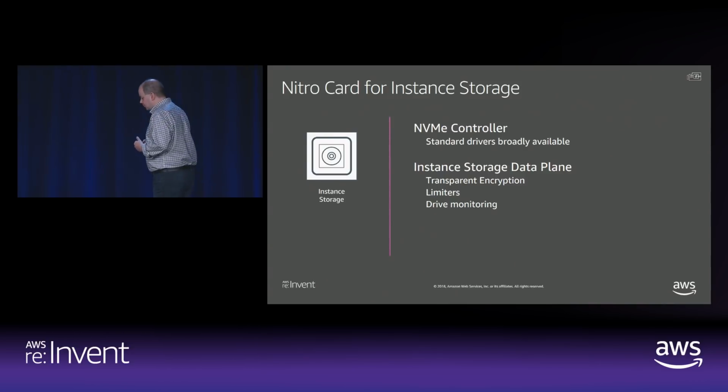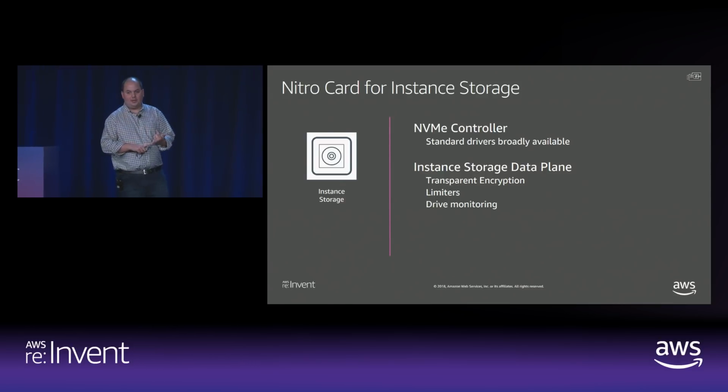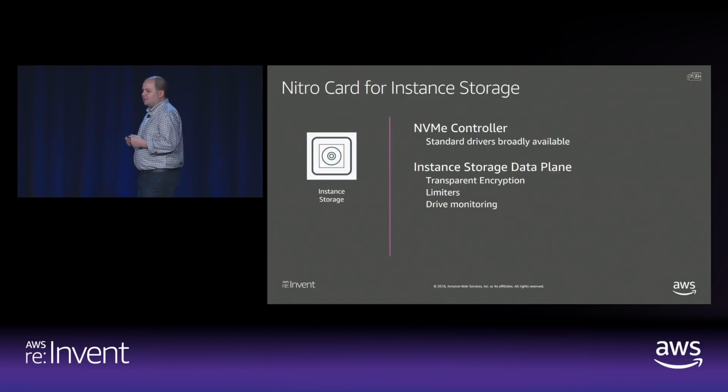for instance storage. So the types of customers that are looking to do this kind of instance storage generally have their own durability mechanism, so they're maybe running a database that replicates data, or they're dealing with data that is really transient or isn't needed after a particular workload is done.